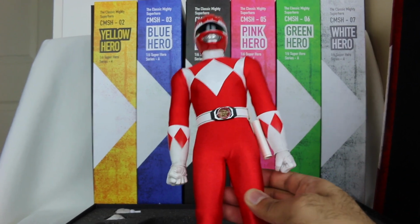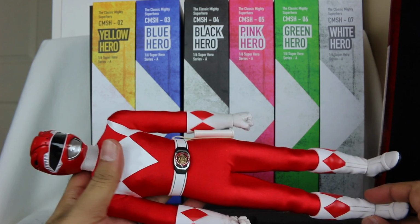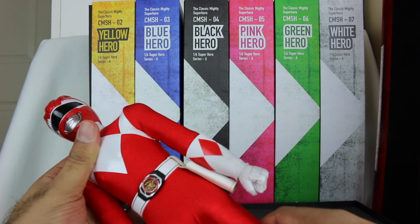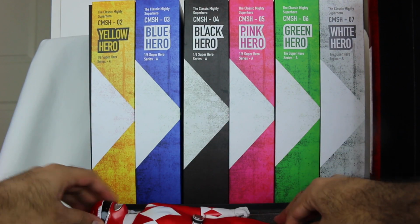All right, this is actually going to be tough to fit in my camera frame. I did not expect that, but there's the Red Ranger right there. At a quick glance, looks pretty good, but again, we'll take an up-close look. I just wanted to mention that.